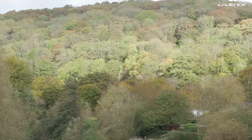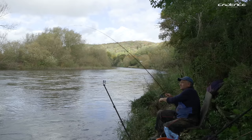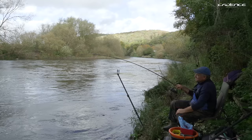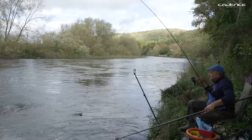Oh, there we go. Feels like another chub, and you can see they're really having a go in this flow, but the rod's absorbing everything. It really is a fantastic rod for playing fish like this. Let's see if I can get his head up. Oh, it's another little barbel. How good's that?